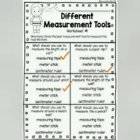Now what should I use to measure the length of the wall? Measuring tape, meter stick, or centimetre ruler? Meter stick. So what should I use to measure around a beach ball? Measuring tape. Again, it's flexible. So what should you use to measure a pencil? A centimetre ruler.